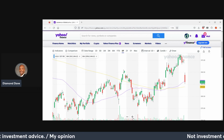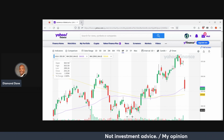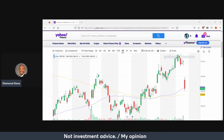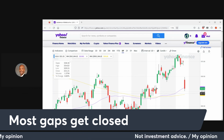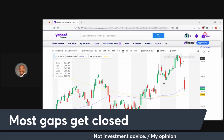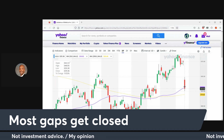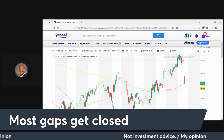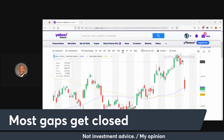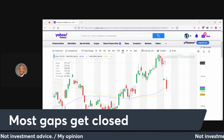And one thing we want to show you is that this gap got closed. Is that my first point? Make sure I'm hitting my first points. So most gaps get closed is the first point. We're seeing that this gap here got closed. It took some time, but from this gap up, this gap got closed, right in between here. So we're finally seeing this gap get closed. But what are we seeing now? We still have this big gap down, which means what do we believe eventually? This gap is going to get closed.